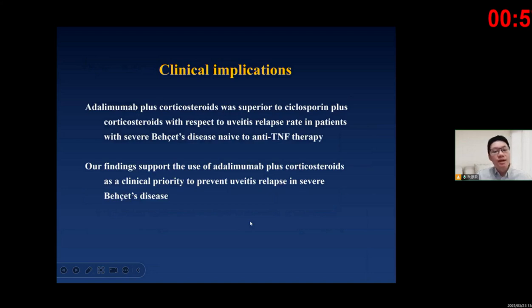In conclusion, adalimumab plus corticosteroids was superior to cyclosporine plus corticosteroids with respect to uveitis relapse rate. Our study highlights the importance of incorporating adalimumab into the treatment strategy for severe Behçet's uveitis. This approach not only reduces the frequency of relapse, but also enhances the overall management of this condition.